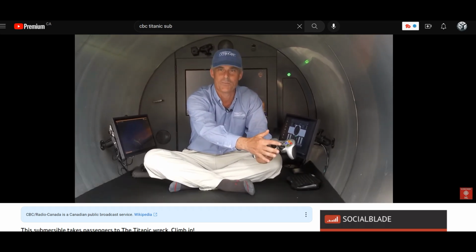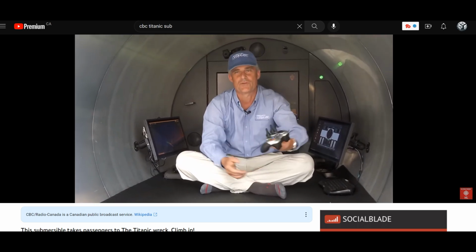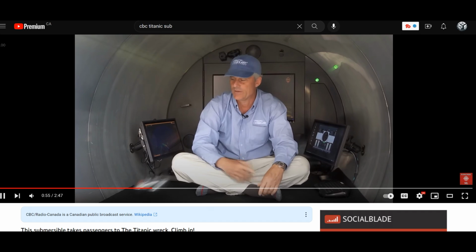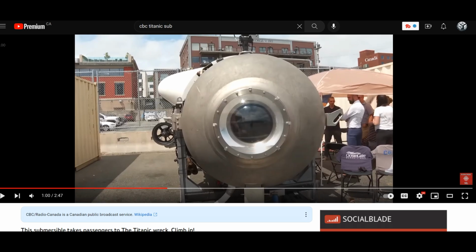If you want to go forward, you press forward. If you want to go back, you go back. Turn left, turn right, go down, go up. And it's Bluetooth, so I can hand it to anybody. And it's meant for a 16-year-old to throw it around, and super durable. We keep a couple of spares on board just in case.